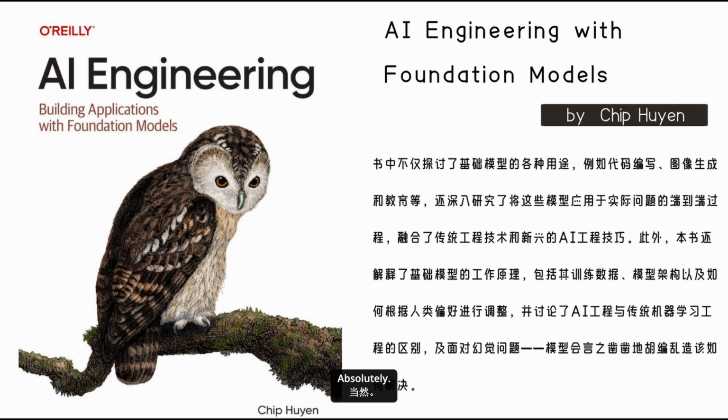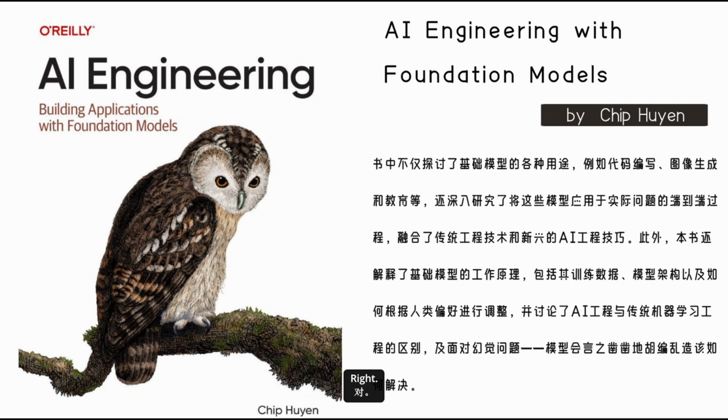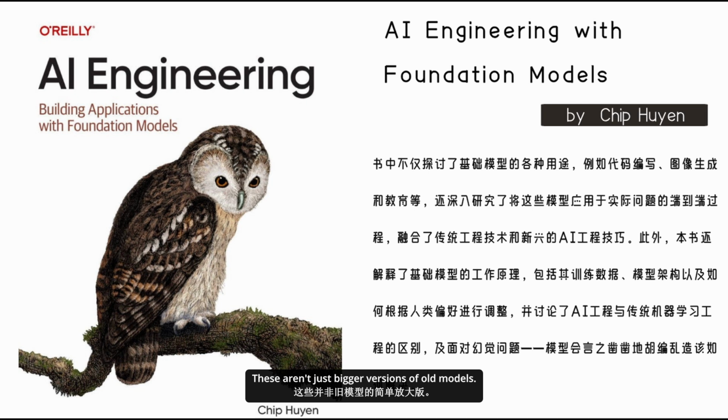Absolutely. And one thing the book stresses right off the bat is that some principles might seem familiar from traditional machine learning. Right, there's overlap. But these new foundation models, they're just different. Yeah. The scale, the power, it opens up totally new possibilities. And new challenges, too, crucially. These aren't just bigger versions of old models. They need novel solutions, fresh thinking. That's a great way to put it. It's really an evolution, isn't it?